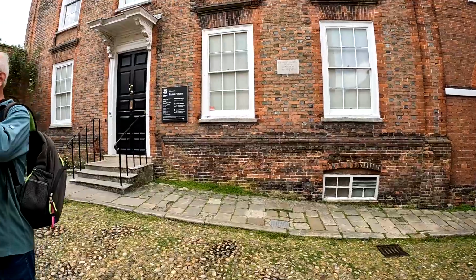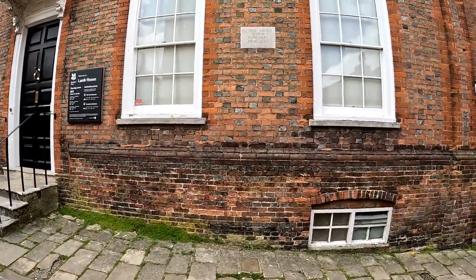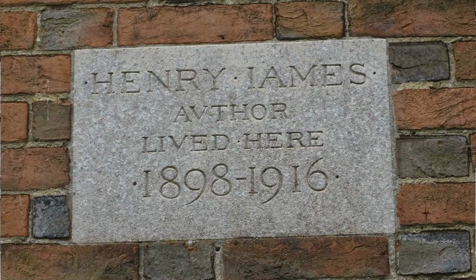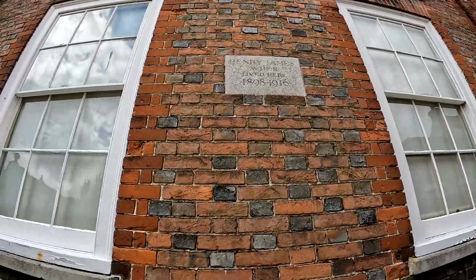This one is the National Trust. It's Lamb House. And just there, Henry James, author, lived here 1898 to 1916.